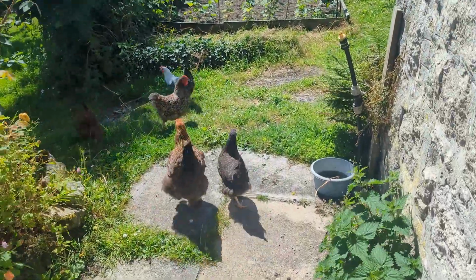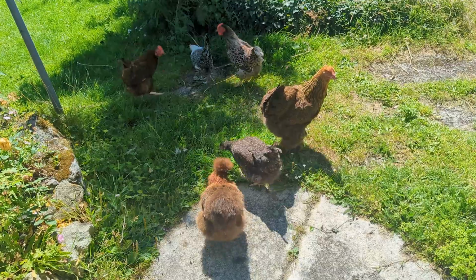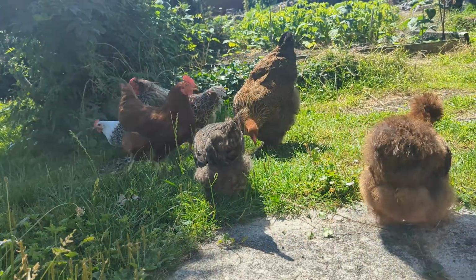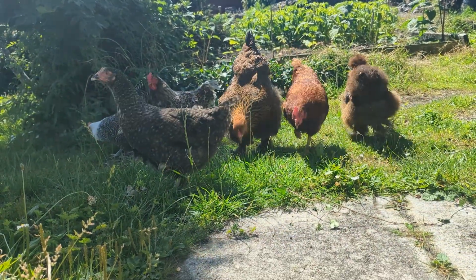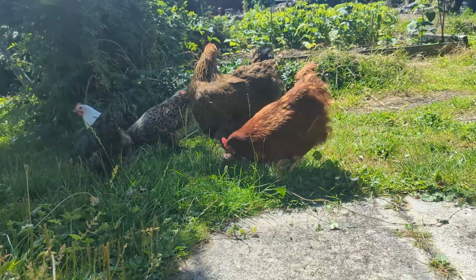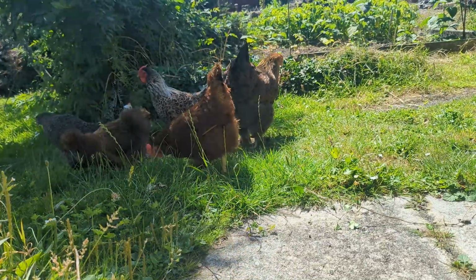I think this is the first time some of them will have been on grass, so this is all a bit new for them. But they're getting it. But see, they're all getting on really well. So there we are. I think we can safely say that that's that. They're just enjoying their new lives now.